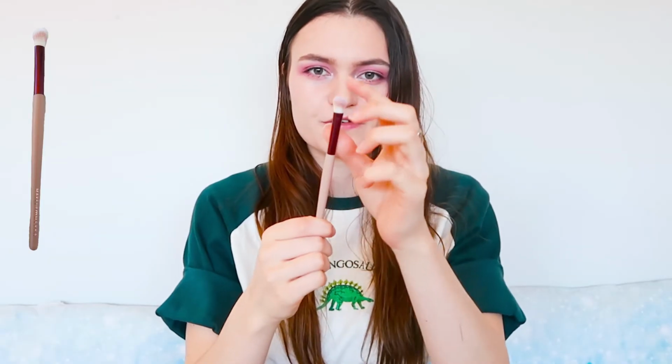Ooh, this is a bit more fluffy. I wouldn't say that this is fluffy enough to be a blending brush. This is probably really good for applying outside colors. Yeah, maybe this is good at blending. And when I felt it on my skin, it was maybe soft enough. Ooh, this seems way more like a blending brush. It was way more fluffy.